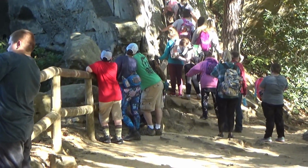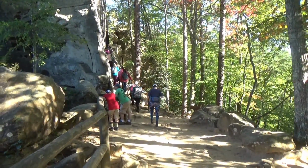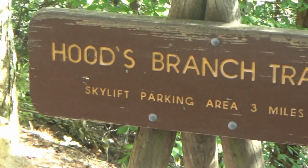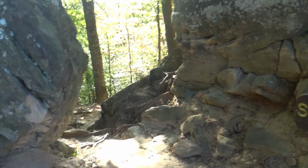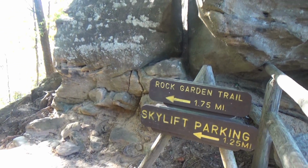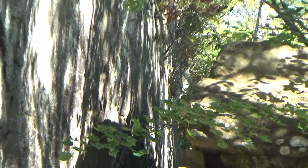There's a long line of people who want to get up on top of it. And that I don't need to do, because up there you can't get a view of the bridge. And then here's another alternate trail, Hood's Branch Trail, but that is 3 miles long. And the fourth option is the Rock Garden Trail. And they also have a ski lift type lift that brings you up here on top of the bridge. Yep. You climb up this very narrow crevice, getting up to the top of the bridge.